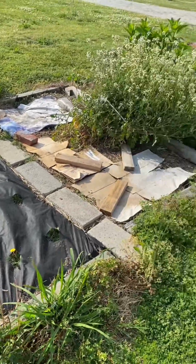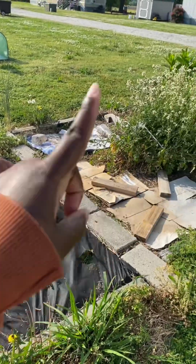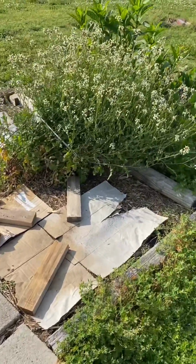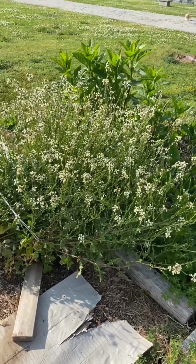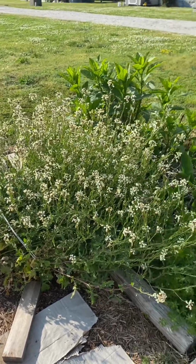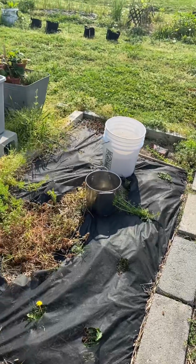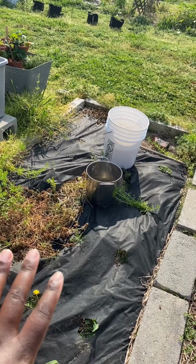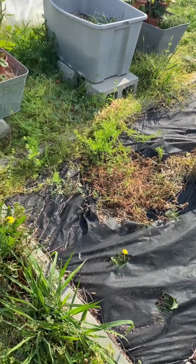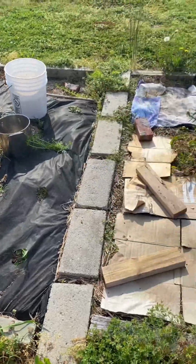Now this is my double bed. I wanted to do my cantaloupe arch with the cattle panel, but because I still have my fall arugula in here going to seed, because I want to save all this abundance of seeds, I'm only going to be planting cantaloupe in this one side, and just letting it crawl. Look at those bees. They're buzzing away, honey.